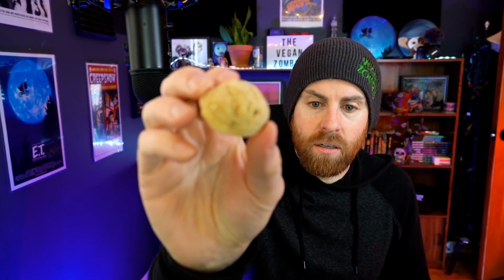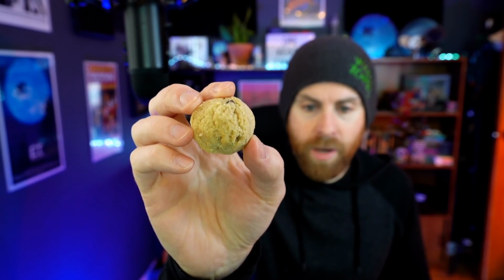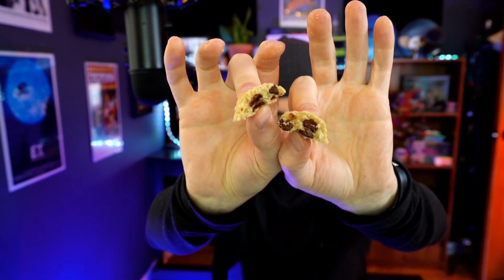Okay, so first off, this is what they are, little minis right there. Little mini cookies, and they are soft. Can open it right up like that, break it right apart. Let's see how it tastes. I must say that's a good tasting cookie that's in a bag.